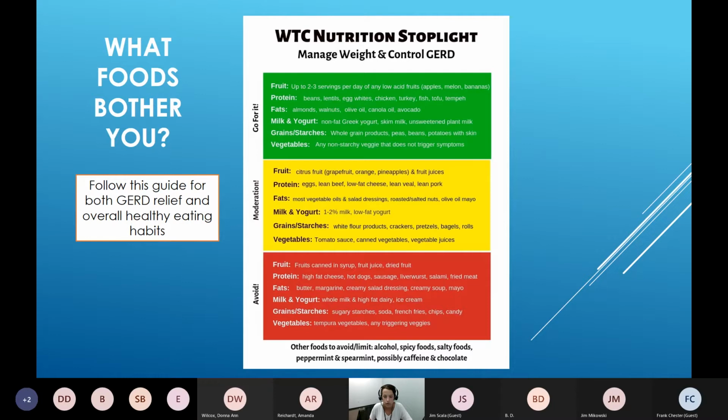Grains and starches, you do want to shoot for a higher fiber grain or starch. So whole grains like brown rice or whole wheat pasta, peas, beans, and potatoes with skin are all starchy vegetables. And then in terms of vegetables, you can eat any non-starchy vegetable that does not trigger your symptoms. Broccoli, spinach, carrots, celery, cucumbers, anything you like. There's no limit to your non-starchy vegetables.